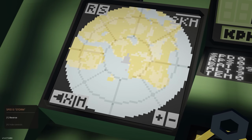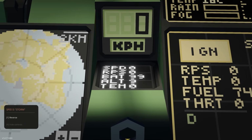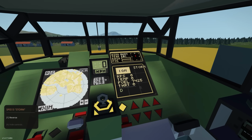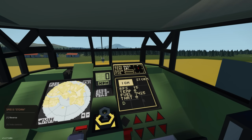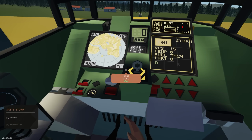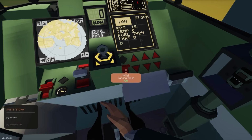Looks like we've got a map / radar, if I'm correct. We have got speed, RPS and things. We've got kilometers over there. Over here looks like we've got an ignition switch. Yes, I was right. Parking brake will throw that off. It's off now. I like this little screen up here. Wind, temperature, rain, fog. That's quite a nice little weather screen. Alright, let's put auto mode on.